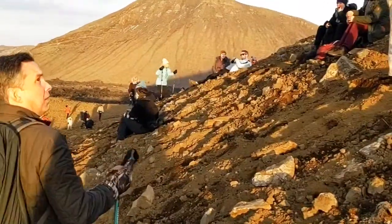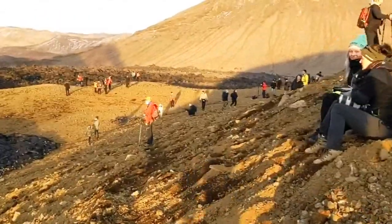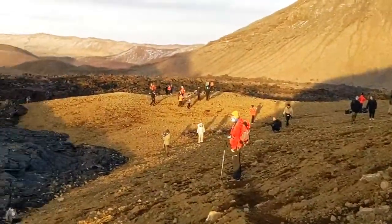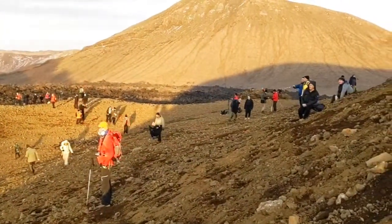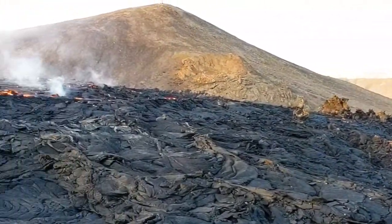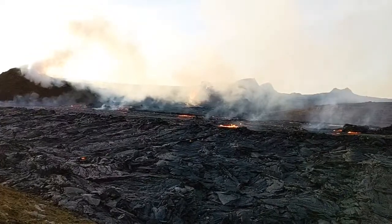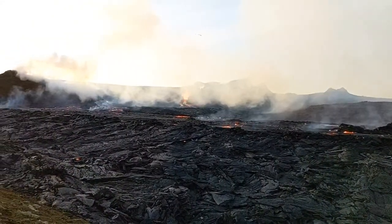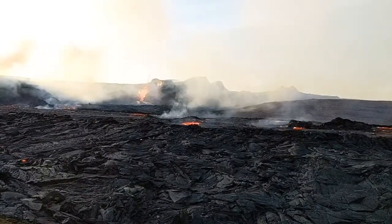So as you see, there's a little bit of mud on the path here. You need to have good shoes and good footing. And this is nothing, because it's much worse when you get to some of the lava. Some people like to have sticks, but I'm kind of used to it. Do you see the flowing here? Maybe it will pop down.